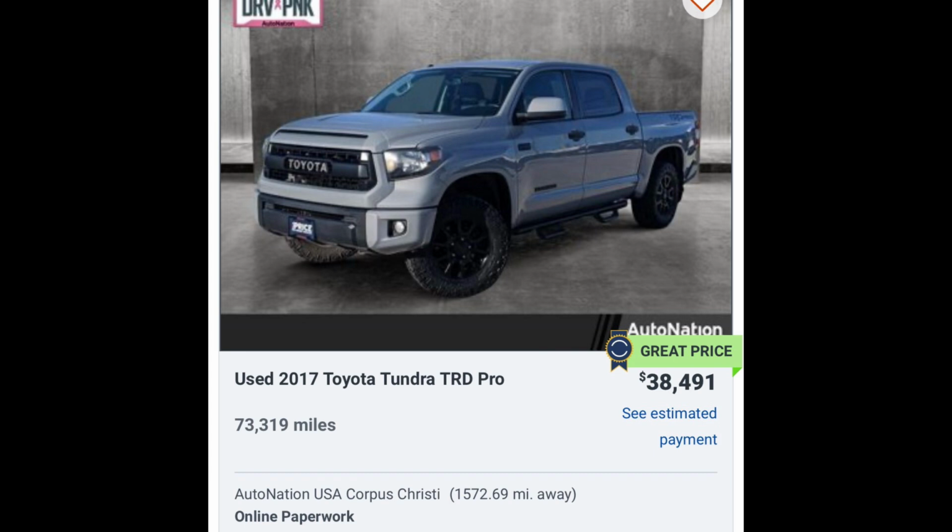So just think of that compared to the 2024 Toyota Tundra TRD Pro that MSRPs in the low 70s. So the price has definitely gone up, but this truck was meant for less is more. A minimalistic truck for sure. There's not a lot of stuff on it.